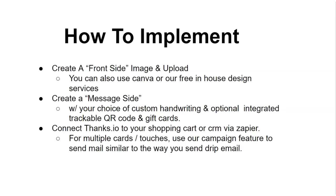What you do is you create a front-side image and upload it. You can either design this, have your designers do it, or you can just use our Canva integration. It's very simple. We even have a dynamic image builder that makes it a matter of entering a few quick lines of code, upload your logo, and you're good to go.